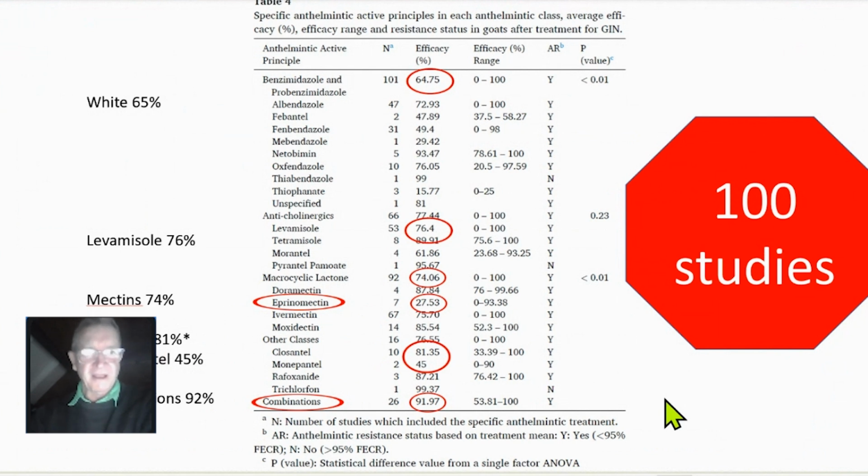Now, it's simply, again, a factor of the goat's metabolism and the fact that they have very, very strong livers that break down the drenches very rapidly, metabolize them, and get them out of the body before they have a chance to kill the worms. The only real hope we've got on the horizon there are the combination drenches.